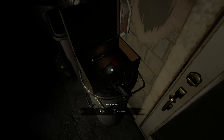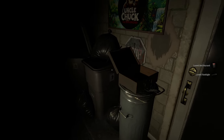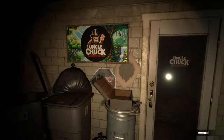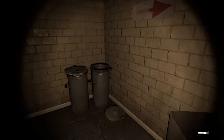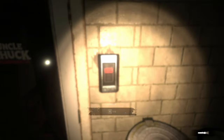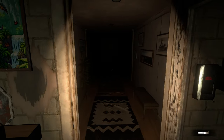We have a chest here, a red key card, and a flashlight. Perfect. And I did see we can examine that. Kind of cool. And use that. Oh, and that is a lot better. I gotta say, this is looking pretty good already so far. Let's go ahead and pop this puppy open. And we are in.